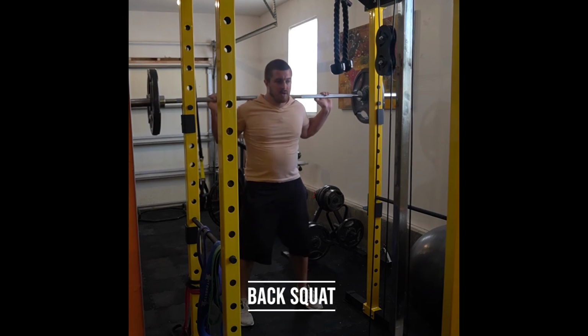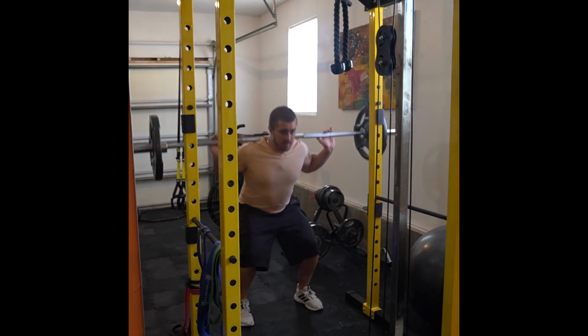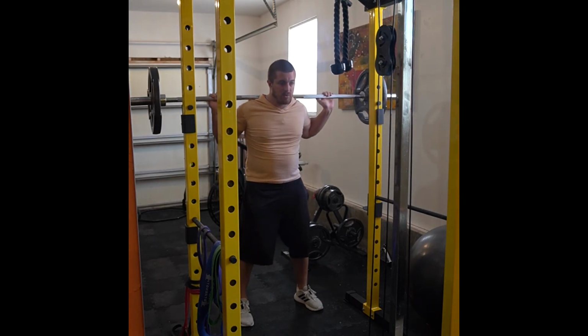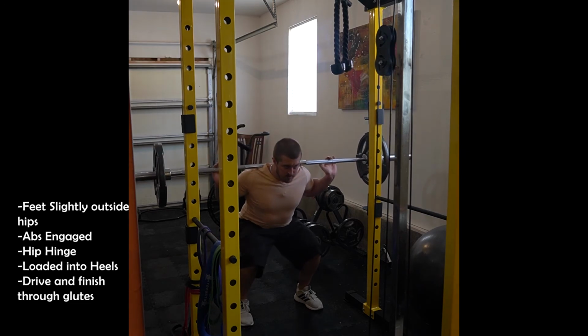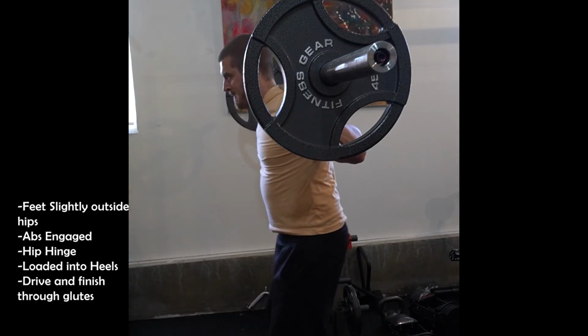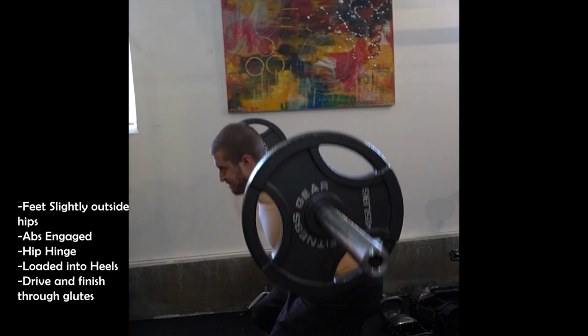Okay, one of our first major movements for the day, we've got the back squat. So let's break down some good simple cues. First thing I want is feet should be slightly beyond shoulder width unless you're doing parallel stance squats, in which case you want your feet directly underneath your knees, but feet slightly wider than shoulder width.